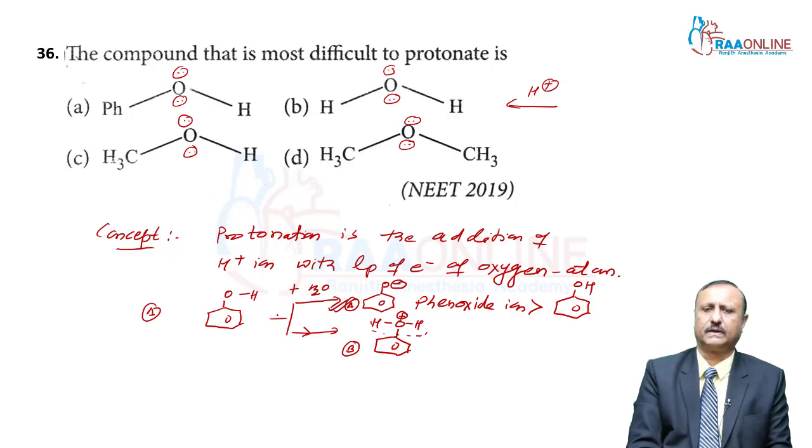When this phenol accepts the H plus ion from the solution, the compound formed is less stable. So why would this phenol accept H plus ions? When this phenol does not accept H plus ions, it means protonation is difficult. Because when this phenol gives H plus ions in water to form the phenoxide ion, this phenoxide ion is more stable than phenol due to resonance. Resonance is present in phenol, and due to the resonating structures, the phenoxide ion is more stable. So the tendency of phenol is to give H plus ions, not accept them.